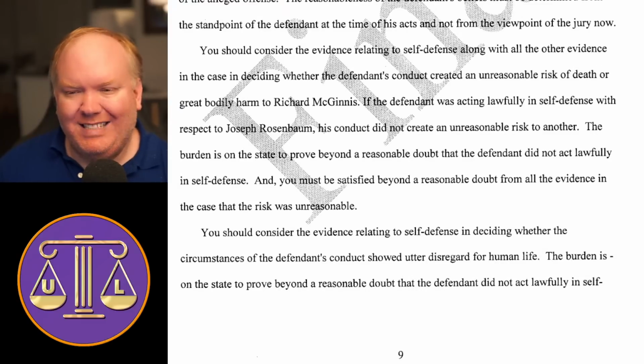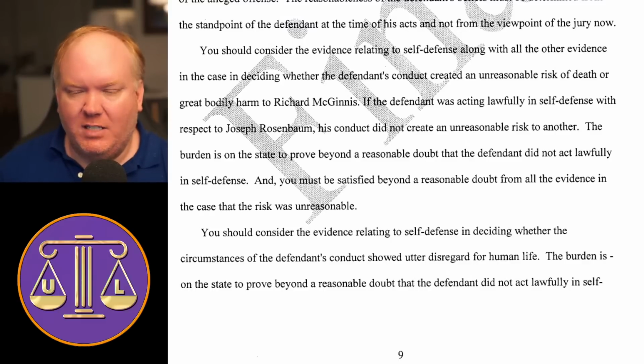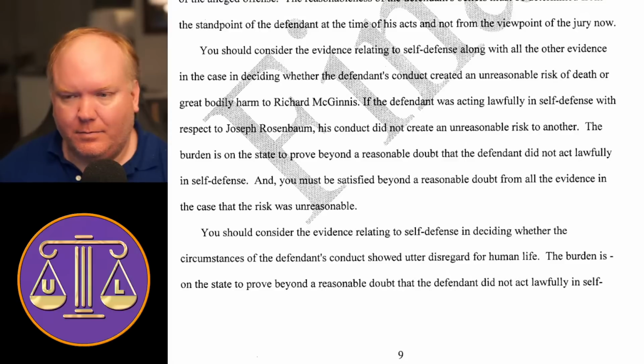You should consider evidence relating to self-defense along with all other evidence in the case in deciding whether the defendant's conduct created unreasonable risk of death or great bodily harm to Richard McGinnis. If defendant was acting in lawful self-defense with respect to Rosenbaum, his conduct did not create unreasonable risk to another. This is a horrible jury instruction, because it's not relevant, but it is relevant. The burden is on the state to prove beyond a reasonable doubt defendant did not act lawfully in self-defense, and you must be satisfied beyond a reasonable doubt from all evidence in the case the risk was unreasonable.